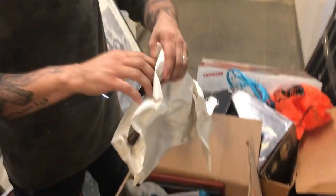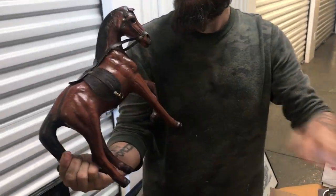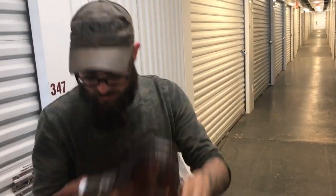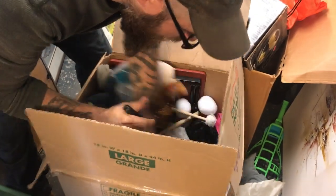Let's see, what's this? Oh, we got another leather wrap. Ooh, these do actually pretty well. These are all leather wrapped. Pretty cool. Okay. This is stuffed animals. Jake, kind of point down here. They don't want to see my ugly face the entire time. Wasn't showing your face. Oh, okay, good.